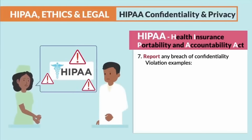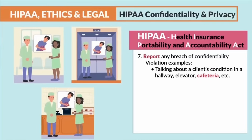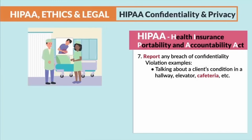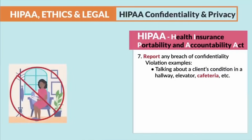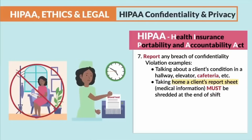So violation examples include talking about a client's condition in a hallway, elevator, or even cafeteria. ATI loves to use the term cafeteria. So always go to a private room or nurse's station, and even stop coworkers midway through and tell them this is not appropriate. Let's go to a private area. Another big example is taking home a client's report sheet. This is medical information. It must be shredded at the end of the shift. You can't take this information home.